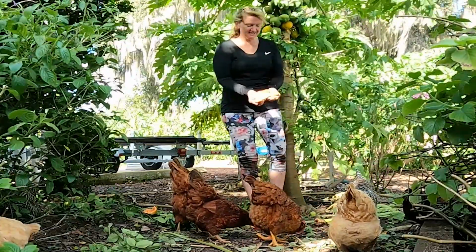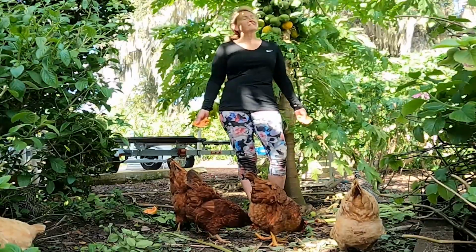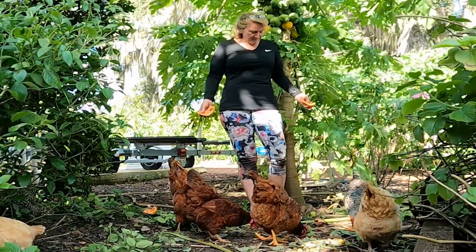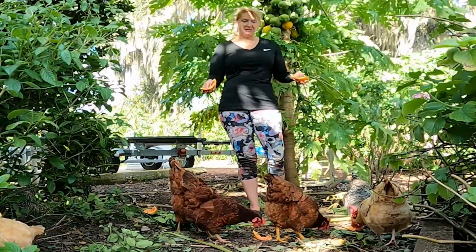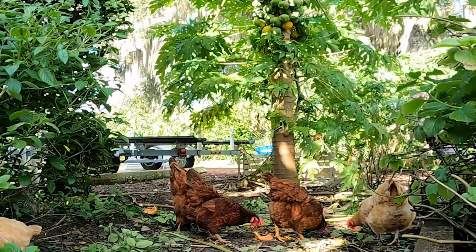For the lower end, the girls that are not as high up in the pecking order, I try to give them their snacks. Like, I spread it all out. Come on, Mom, you want some? Go.